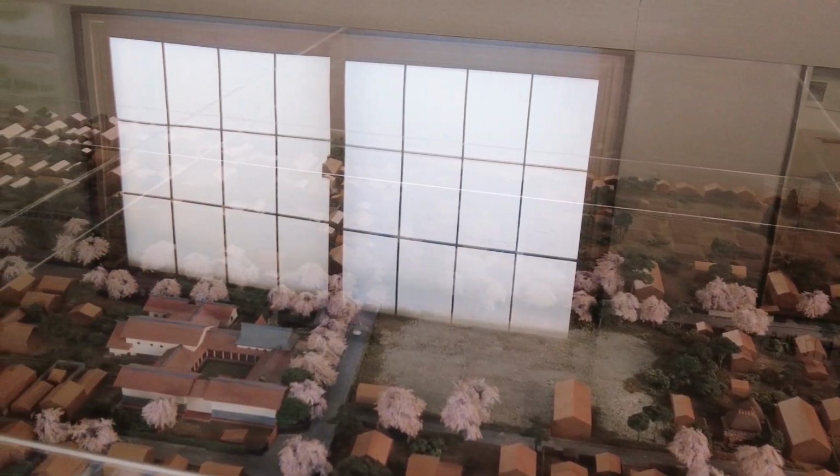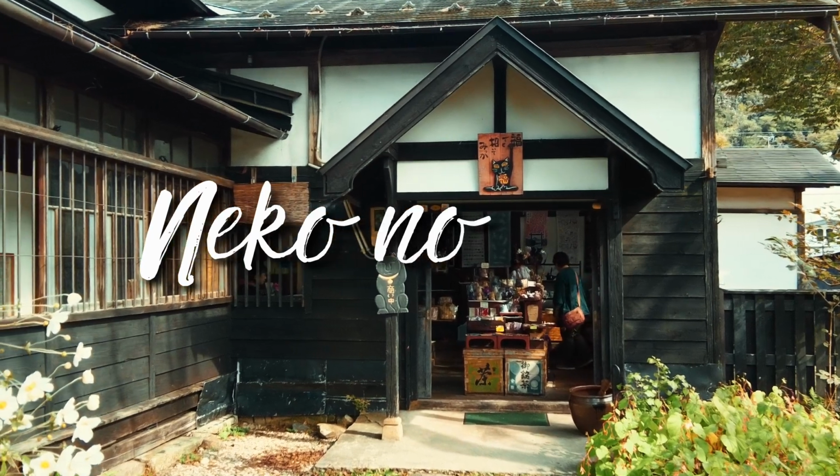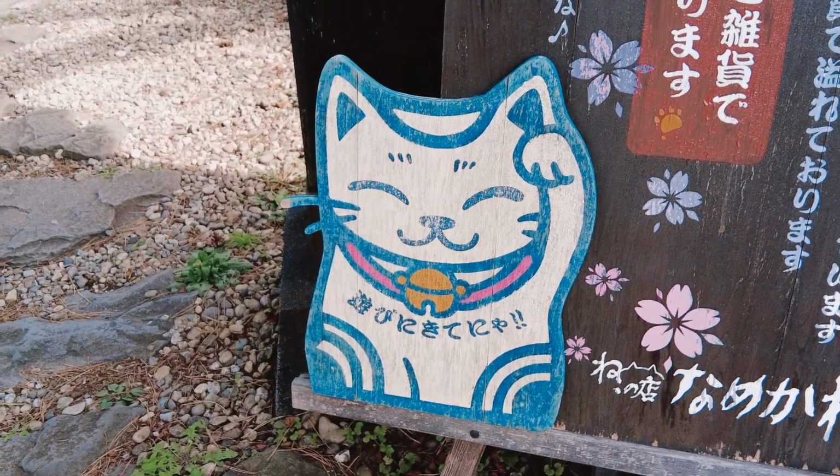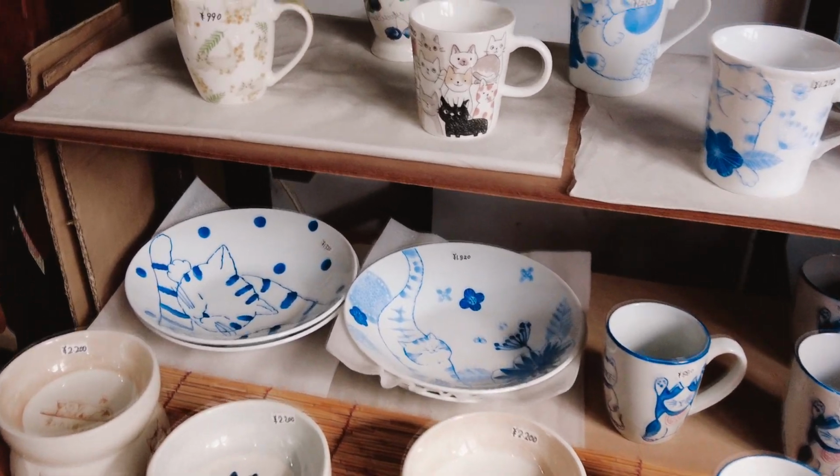Right next to it, you can find a cute store that focuses on cats. The owner truly is living my life. I was so tempted to buy something here as everything was so adorable.